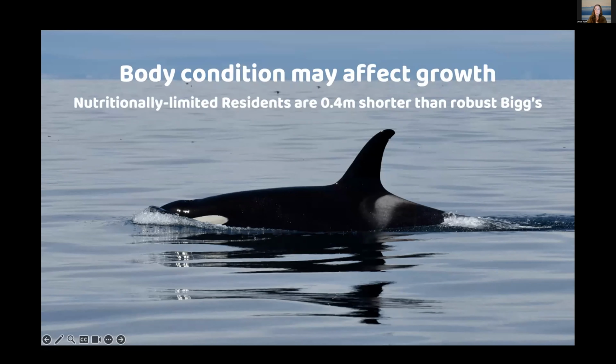In our 2022 paper, we found that modern adult Biggs killer whales, which are in considerably better condition than residents, had maximum lengths about 0.4 meters longer than resident killer whales. And it is possible that these differences are phenotypic, that they're inherent to these different populations, especially because Biggs killer whales are eating much larger prey, and the skeletal morphology and the musculature of their heads might just be natively larger to help process that bigger marine mammal prey compared to a fish-eating resident. Likewise, it might be that being physically larger is an advantage when you're hunting seals and sea lions, compared to being small and maneuverable to take down fish.